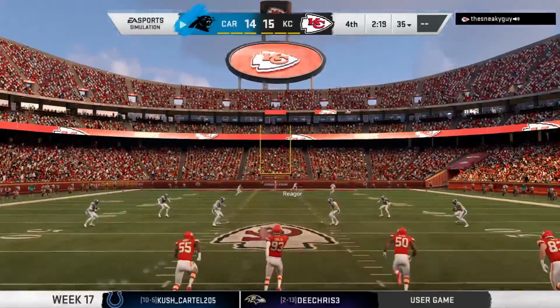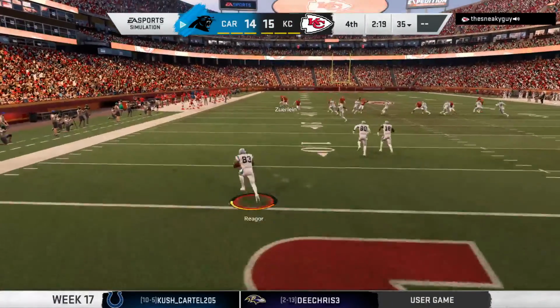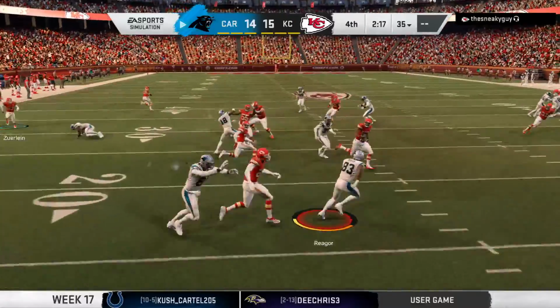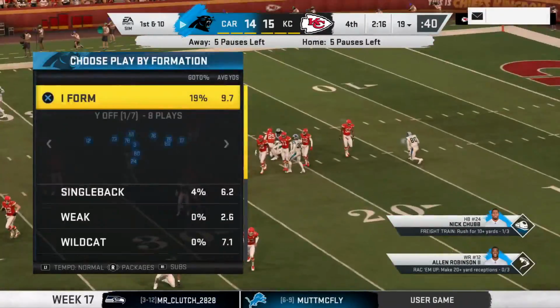Yeah, not much margin for error now for your D. They just have to get it into range. That's fielded in the end zone. And he'll take it back to about the 19-yard line.